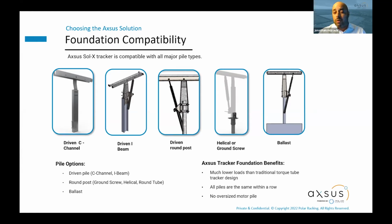With that, we have multiple foundations that we could use with the Sol-X tracker as well. And here we're just giving you some examples of driven C-channel, driven I-beam, driven round post. We're able to do helical or ground screw. And then, of course, another hot topic is ballast on the tracker, which is really great for landfills and some tougher topographies as well.